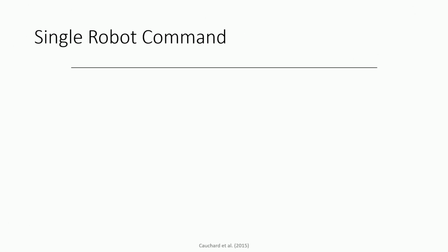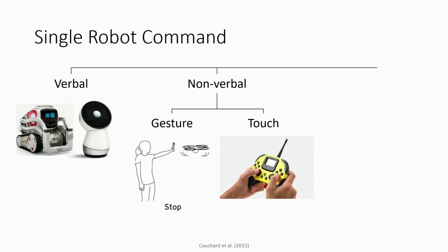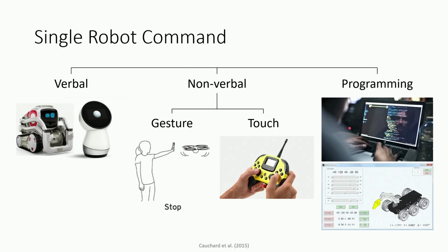In terms of command or input from the users, researchers have looked at different ways, and those include verbal voice control, nonverbal control through gesture or controllers, as well as programming, which is primarily used by experts. Most of the prior work deals with one-on-one human-robot interaction. And when we scale this interaction to multi-robot systems, there are several challenges that arise, both in terms of input and output.